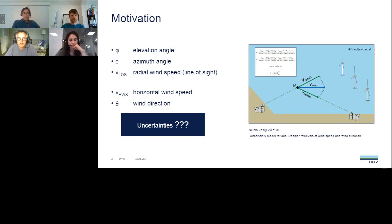We at DNV are approached more and more often, especially in the last weeks or months, by clients asking us, we are planning a dual LiDAR campaign, please tell us the uncertainties. And the good thing is that we can answer that pretty quickly. The bad thing is that the answer mostly is, well, it depends.